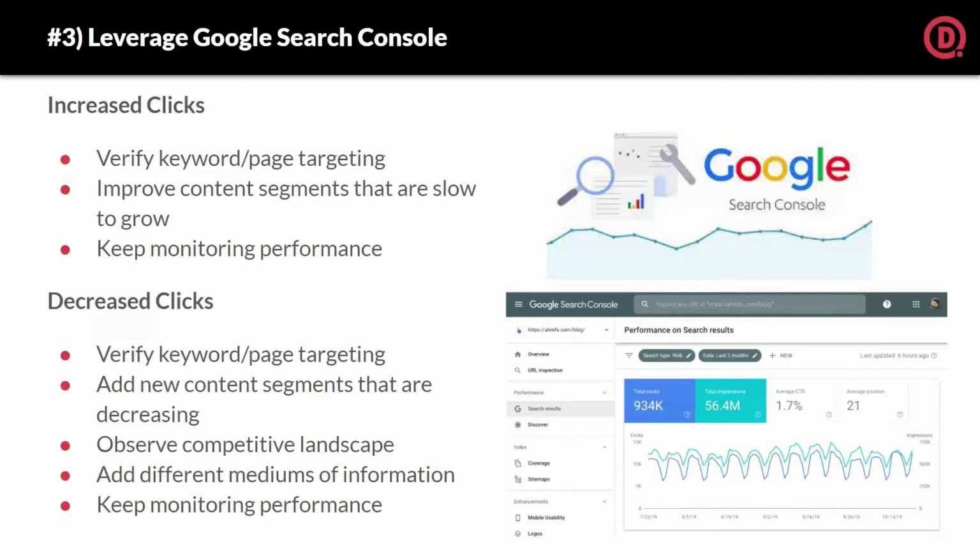And if it is growing, but very, very slowly, I'll go back to the content and add some additional relevant material. Emphasis on relevant. No need for content stuffing or keyword stuffing or anything like that. We want legitimate, well-written content, but making sure that we're reinforcing the content around specific keywords.